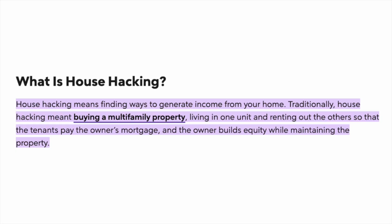House hacking is just generally using creative strategies to generate additional income from your primary residence. There are several ways to do this, and we are outlining all the different methods in our house hacking series. In this video, we are going to focus specifically on residential multifamily properties, and that is when you buy a 2 to 4 unit property to live in one unit and rent out the rest.